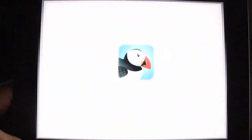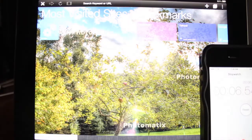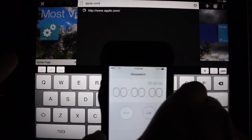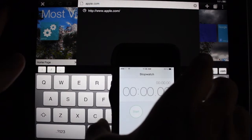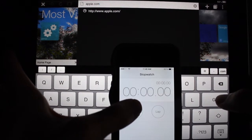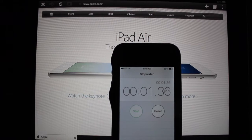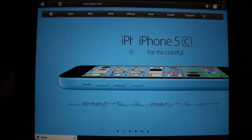And now I'm going to open up Puffin. Now again, Safari does open up faster when just clicking on the icon than Puffin does. Now I'm just going to hit reset on the timer, and I'm going to redo the process as my iPhone falls. And I'm going to hit start and go at the exact same time. 1, 2, 3. And as you guys can see, it was much faster on Puffin.